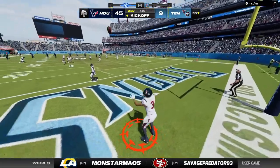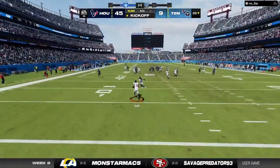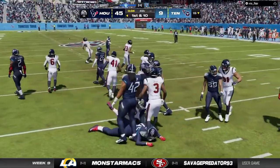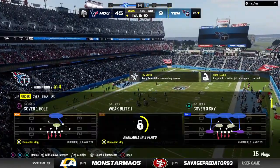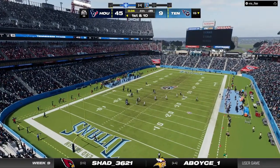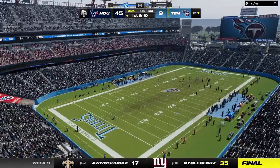Did someone dare them to do that? Did someone double dog dare them to do that? I'll ask you, maybe they saw something on film, but do you see something on film to try something from the 15 on a PAT? I don't know. The only thing they needed to see on film there was a snap, a hold, and someone kicking the ball through the posts.